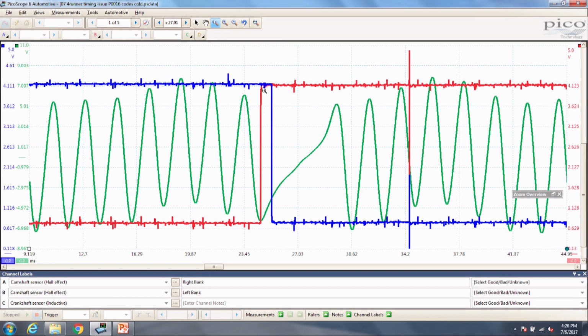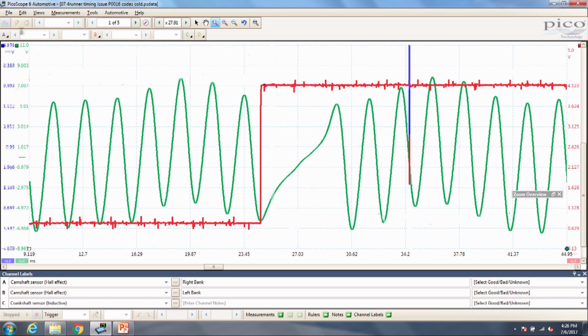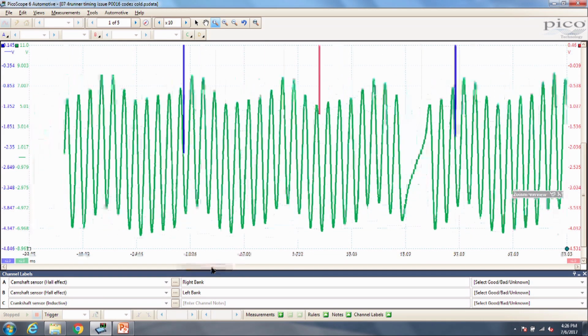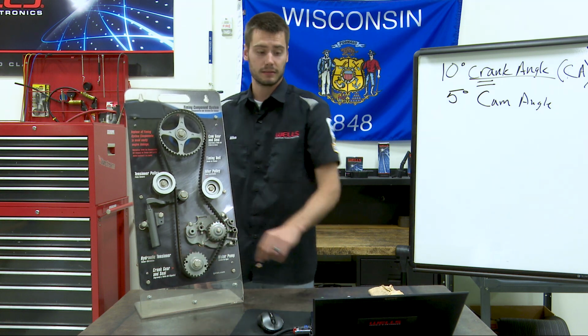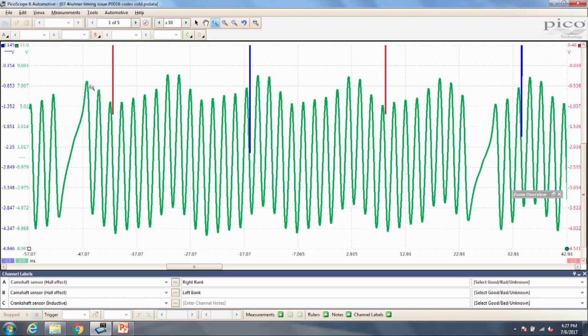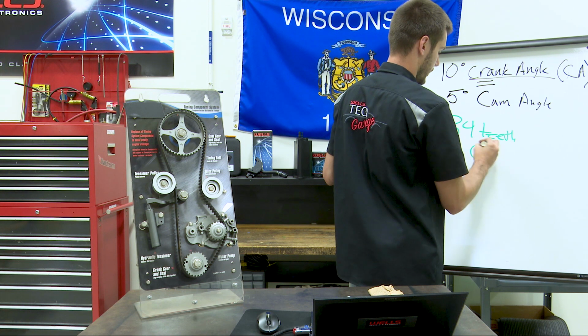All right, so here's our waveform. This is what we're looking at. Let's first start with just the crankshaft and figure out what our crank angle is. We want to bring up 1 full revolution of the crankshaft, so that's opening to opening. This is the crankshaft going around 1 time and the sensor picking up on the missing teeth. According to Toyota's service information, there are 34 teeth on this wheel.